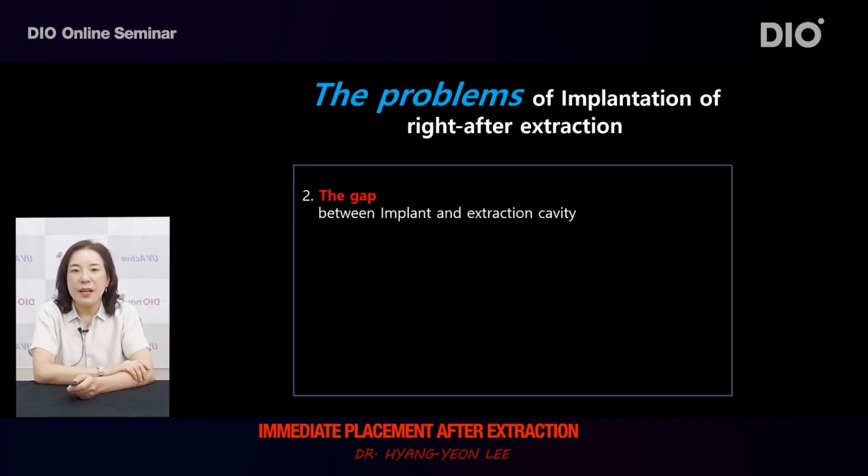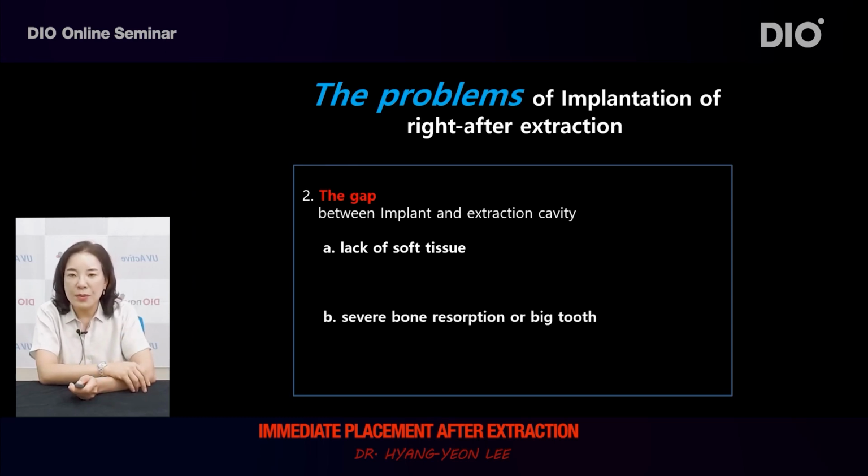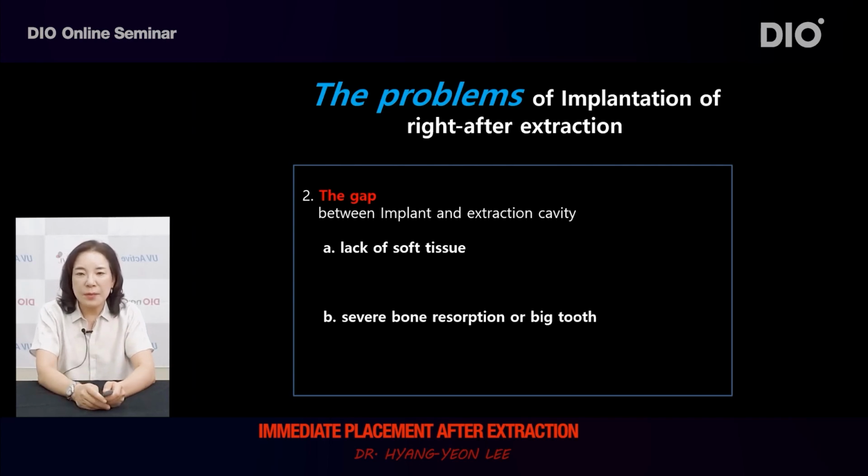Second is the problem arising from the gap between the tooth extraction socket and the implant. First is due to tooth extraction with lack of soft tissue. And second is that there can be a gap between the implant and tooth extraction socket if there is severe bone resorption or if the tooth is very large.